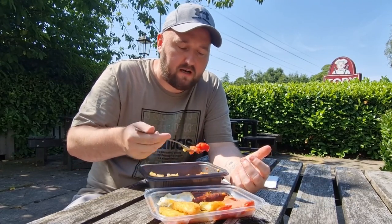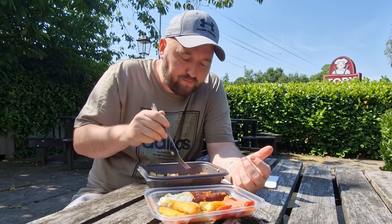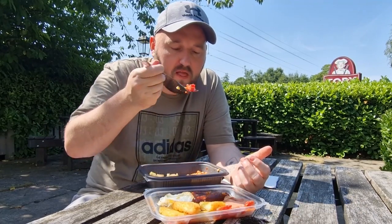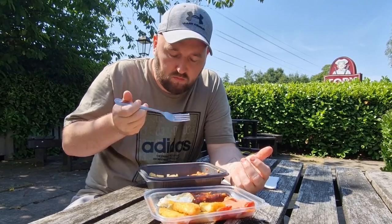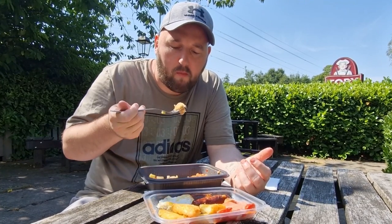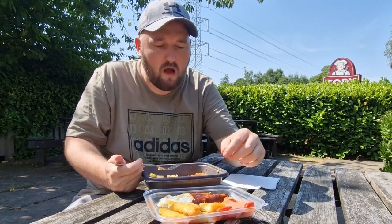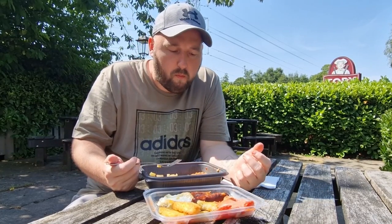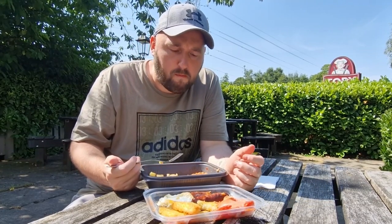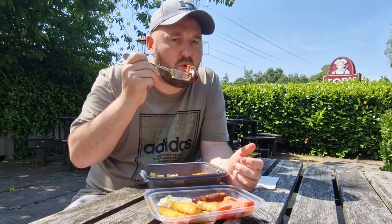So the tomatoes are tinned tomatoes, by the looks of it, chopped tomatoes. This potato hash is a bit different. It's like onion potatoes. Quite nice. I prefer actual hash brown though. Hash brown's delicious. And them Cumberland sausages, wow.